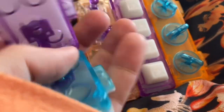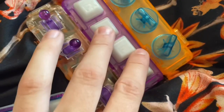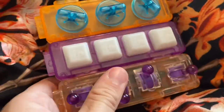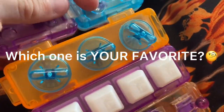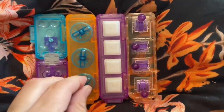These are my 4 favorites. I love the Domino one. So loud though. Same as the Clicky. They're really loud. This one is just really fun. It's just like a keyboard, obviously. And the joystick one. So yeah, that's my little fidget board. I got all of these at Walmart as blind bags. And we sat there for like 10 minutes and felt around for the ones we wanted, and it worked out. This is what I have so far.